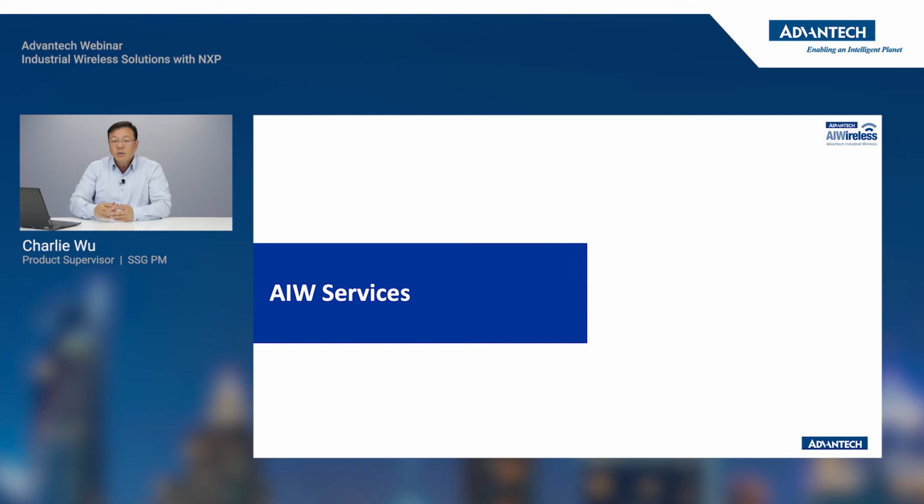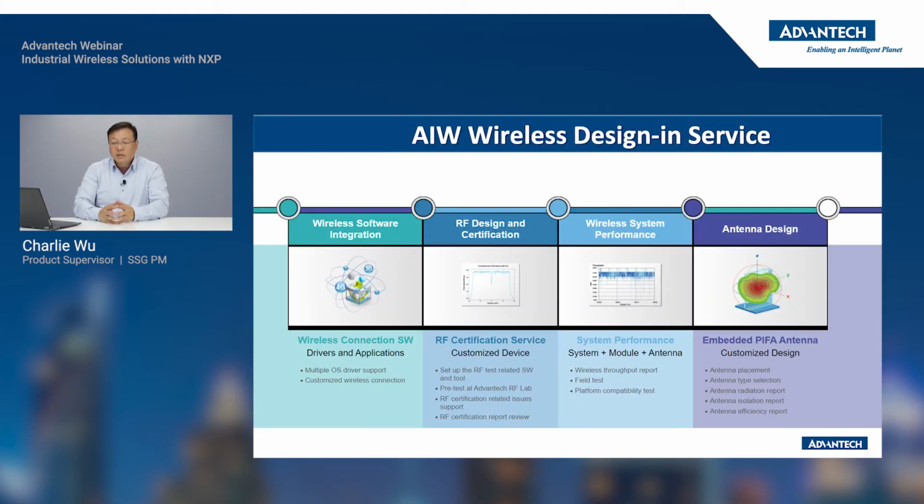Okay. Next, we're going to do a quick dive into the services provided by Advantech on the wireless portion. So the design-in service is offered by Advantech. That means we're able to help our customer not only by providing them the hardware, but also by providing additional value, including driver support. We have a very close communication relationship with our vendor. In this case, we could talk to NXP and provide driver support for some of the more common operating systems, such as Linux or even VxWorks.